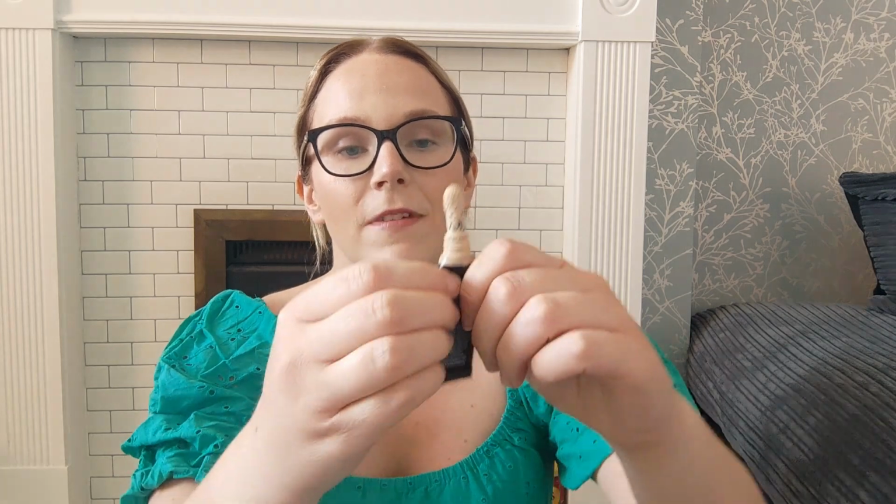It's not the prettiest looking thing, you're going to have to excuse how dirty it is, but I'm really squeezing here, and there is still some product coming out. Not a lot, but still some. I'm going to continue to keep using it until it is completely finished, which I'm hoping is soon.